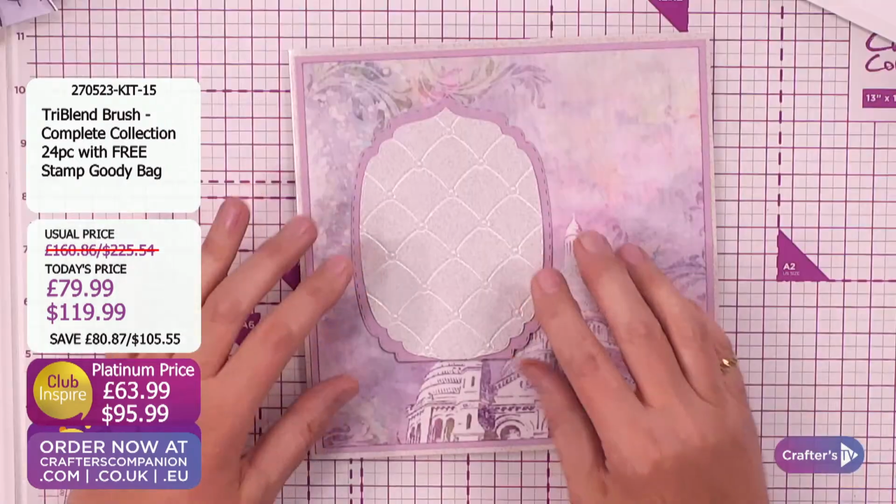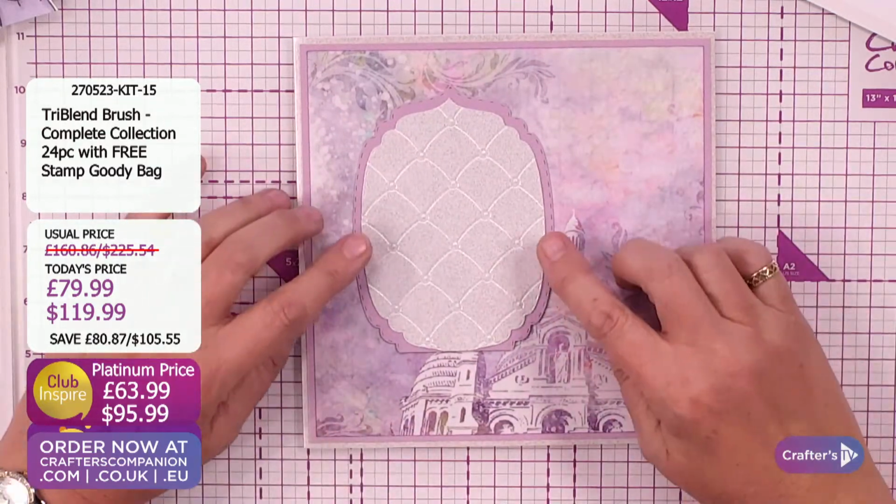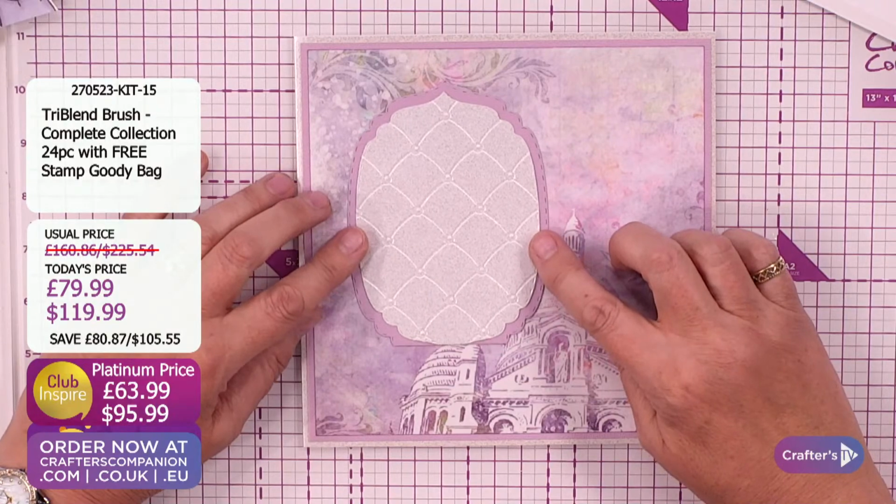Yeah. So all I've done then, and I'm going to keep it reasonably flat on this one, I've just got one element that's raised, which is my sentiment.